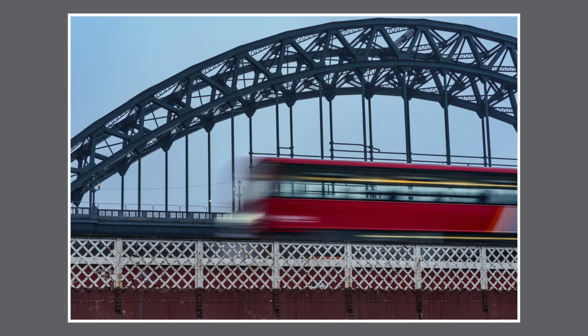And the last shot from this particular location, I waited, as you do for buses, for about 30 minutes. That gave me time to practice on various passing cars and trucks to get the right shutter speed, to get motion in the shot. I basically wanted a double-decker bus to be framed by the arch of the Tyne Bridge and the lower part of the Swing Bridge.